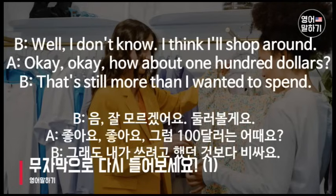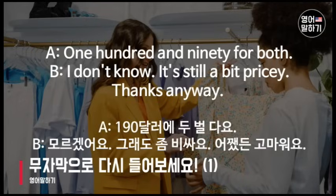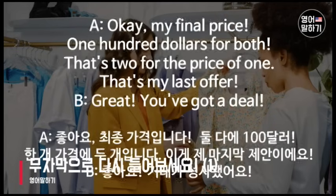Okay. How about $100? That's still more than I wanted to spend. What if I take both dresses? Okay, I can give you a special discount just because you seem like a nice person. $190 for both. I don't know. Still a bit pricey. Thanks anyway. Okay, my final price, $100 for both. That's two for the price of one, and that's my last offer. Great! You got a deal.